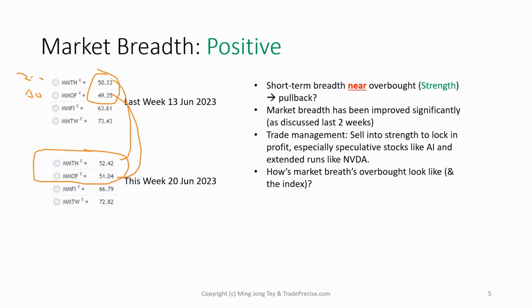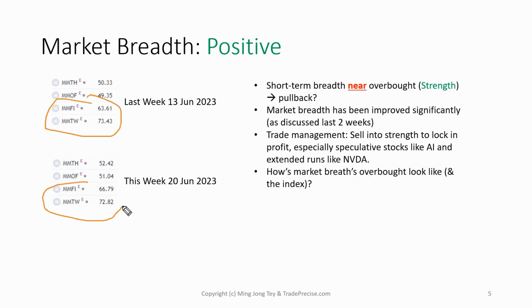And not to mention the short-term moving average. This is the percentage of the stocks above the 50-day moving average and also above the 20-day moving average. As of last Friday, it is 66 and also 72. It is near overbought. I highlighted in red here, near overbought. Usually I classify overbought as about 80, but mainly I need to check the chart and look at the overbought area, which we'll look into shortly.